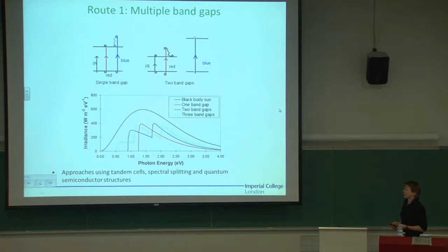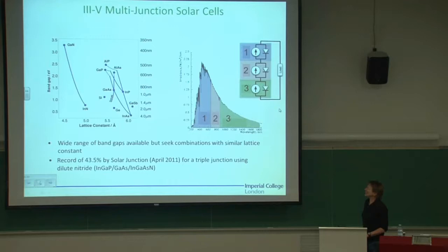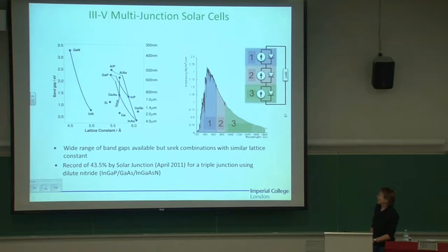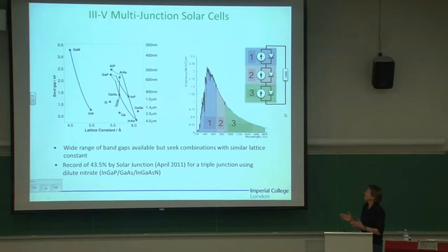It's well known, you heard about it yesterday, but I need to include it because, in terms of third generation approaches, it's the one that actually works. I don't say it's the only one that can work, but this does work, and there are others that could work, but they don't work that well just yet. And so with multi junctions, it gets you into nice, addressable problems in material science.